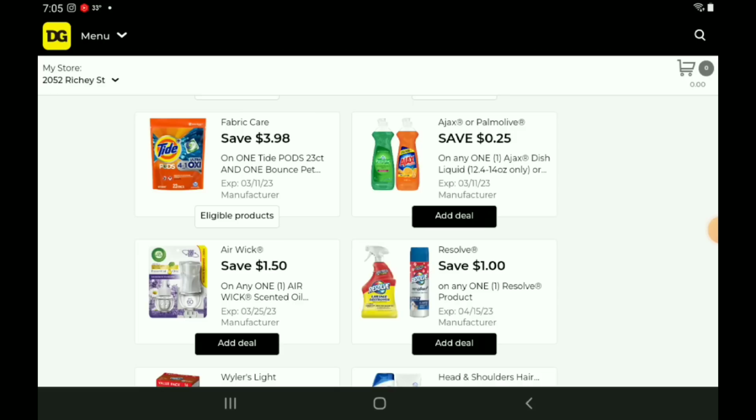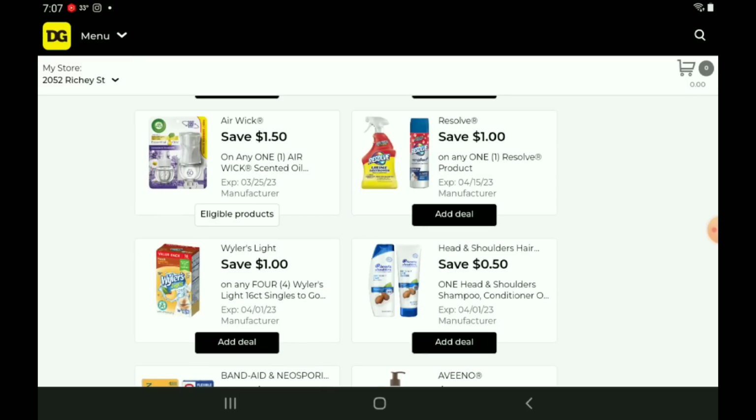So the smaller bottles, 12.4 to 14 ounces, those are priced at $1.25. After the coupon, you're going to pay just $1. Alright, next up we've got a $1.50 off 1 for the Airwick products. This coupon is working on the 2 count oil refills. Now they're pretty pricey at $6.25. But if you go out shopping today, you can probably find a really good deal with this coupon because we do have some Airwick products on clearance.